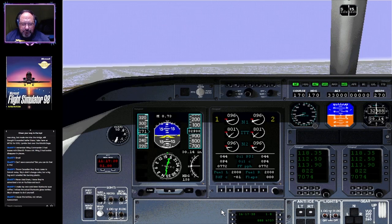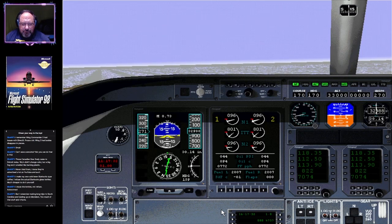Learjet 13 Foxtrot, turn left heading 150, climb and maintain flight level 330. American 788 Quebec, climb 133.17. American 788 Quebec 3317.